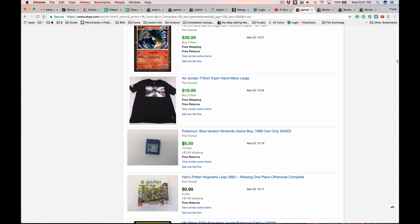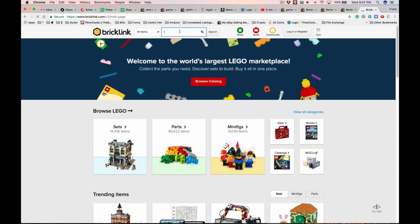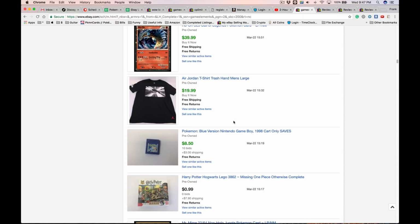A couple more auctions here. I'm surprised this didn't sell. It's missing one piece, so I'll probably buy that piece on a site called Bricklink. If you're ever missing a Lego part, you could type in the name of the set here and look up the part or the name of the actual part, and then this is a whole marketplace for Lego items.